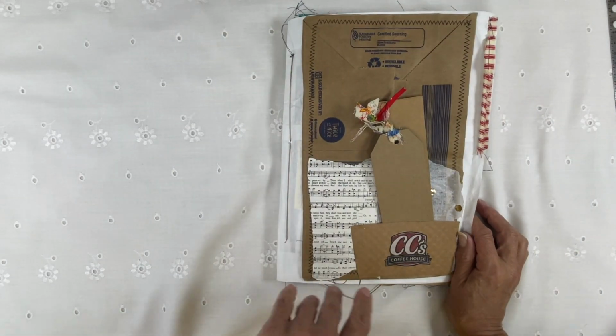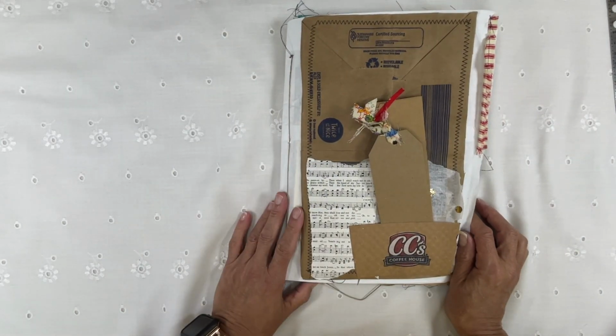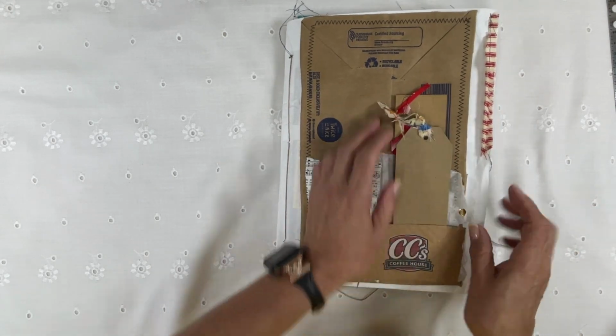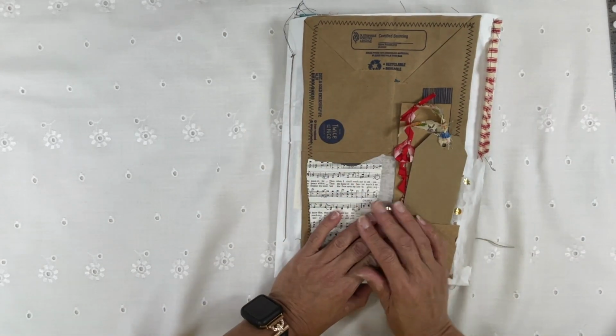That was going in the trash. Literally, all of it. If it wasn't going in the trash, I'll point it out. But most of it was going in the trash. Now, I'm going to tell you why I created this journal.